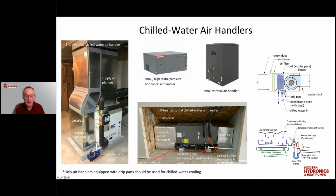That's especially important if that air handler is installed over finished space. If it's in a basement, arguably you might want to omit the secondary drain pan. But in this particular project, this is a drywall ceiling under where that air handler is. So we don't want stains on that ceiling.